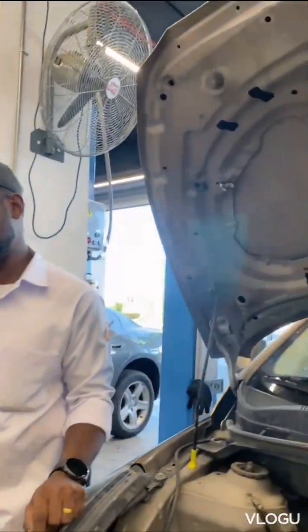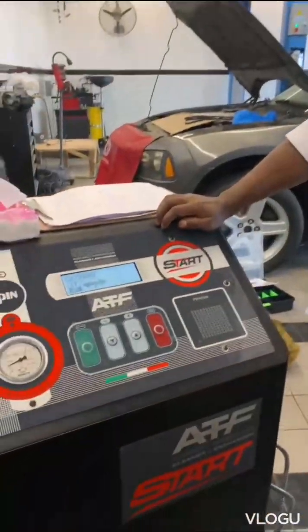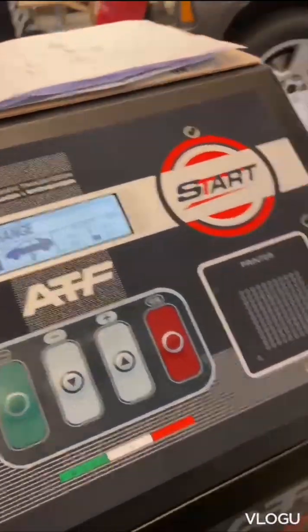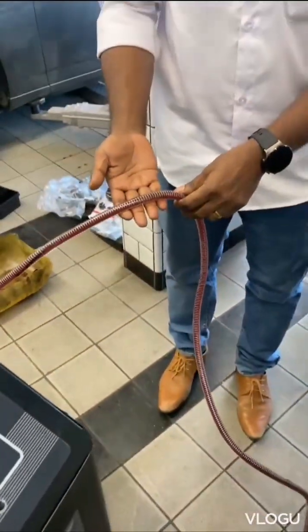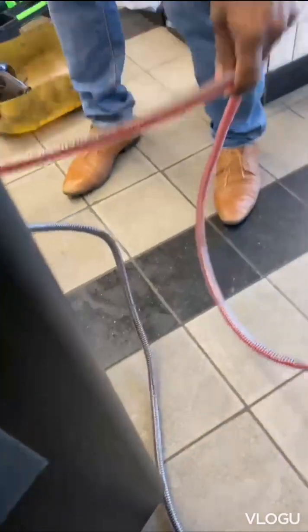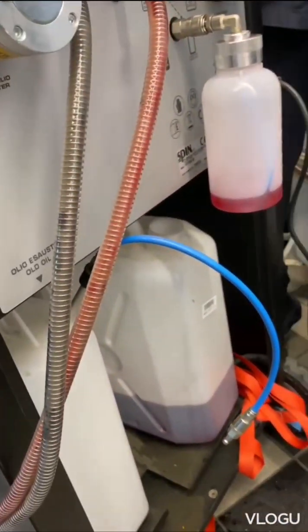But 6 liters in total. Now what is that choice? Now we can add the oil. Just adding oil, now new oil. Oh, now the old oil is coming. Okay. Check it. You can choose one. You have old oil coming.